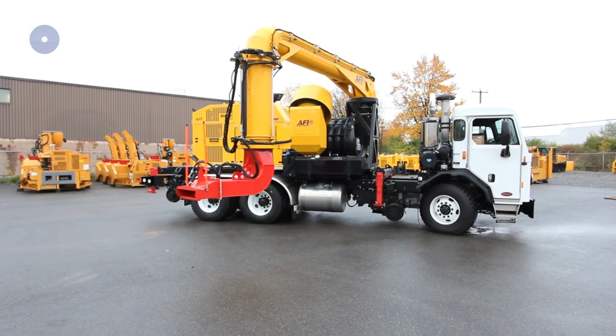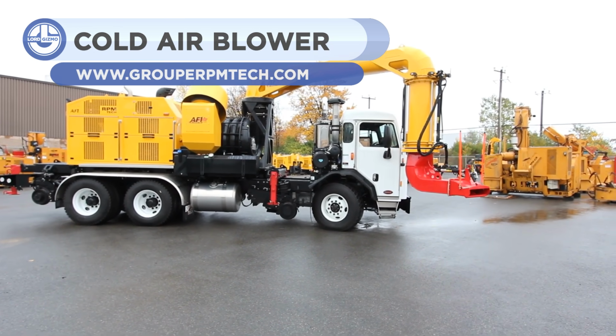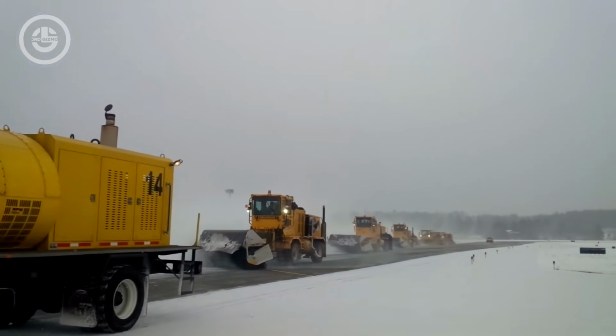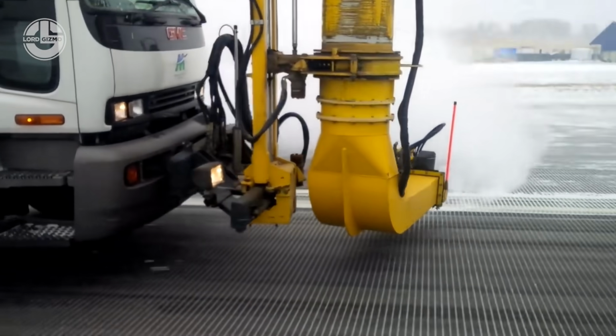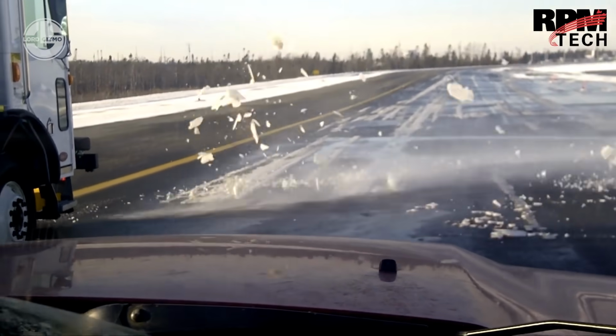The AF1 Evil Cold Air Blower has proven to be effective against heavy snow and large debris piles. With its 860 km an hour wind velocity and 9.2 cubic meter per second airflow and a 416 Caterpillar C9.3 turbocharged engine, the blower packs a lot of power.